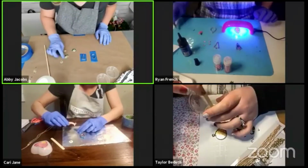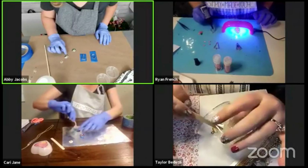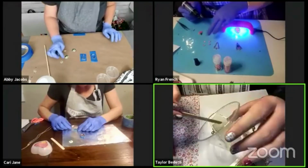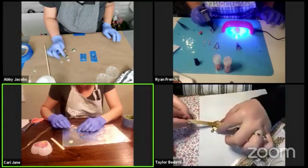So it's kind of hard to decide how to do this one. Because the triangle one doesn't have very much space. Yeah, it doesn't. That's what I'm finding too.